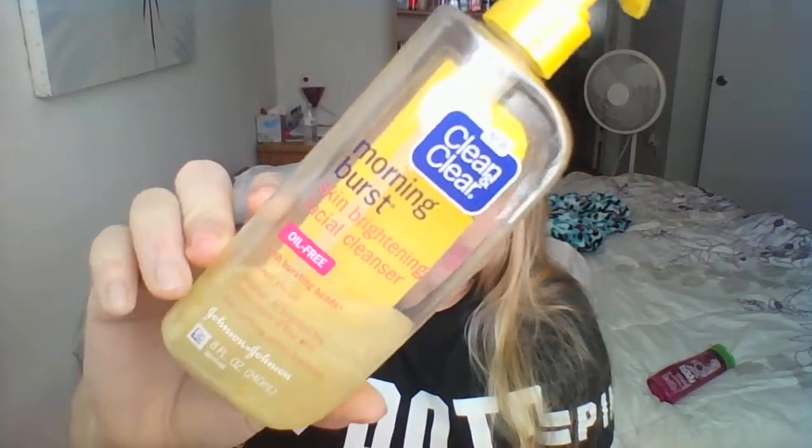I've also been loving this Clean and Clear Morning Burst Skin Brightening Facial Cleanser with bursting beads that wake you up, cleanse and brighten the appearance of skin with caffeine, lemon, and papaya in it. I've been loving this. You can see, obviously, I'm pretty close to being out. Probably another few weeks and I'll be out, but this stuff is really good. I really, really like it.